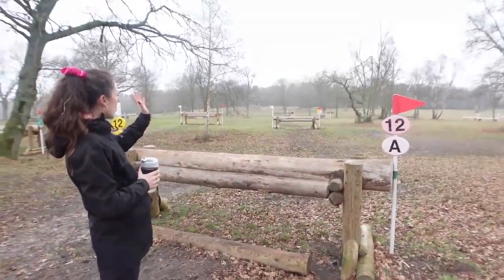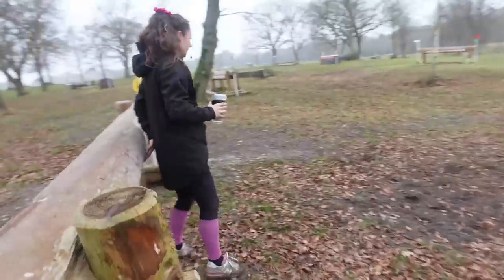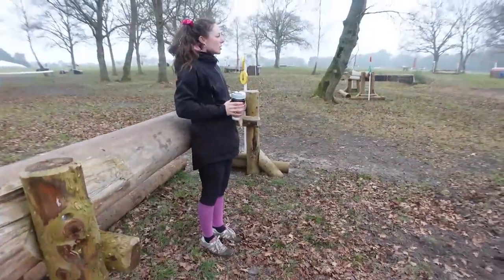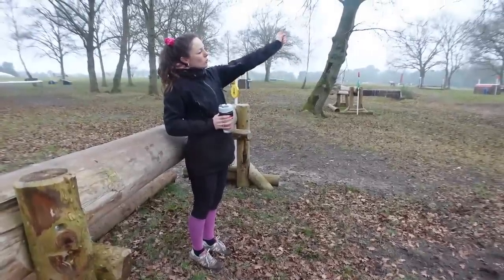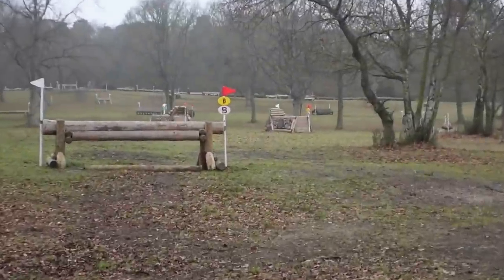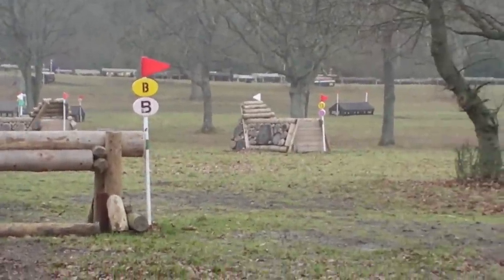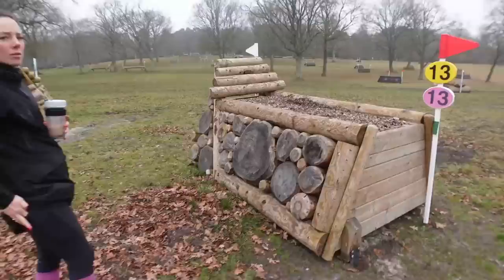We've got two sets of rails on a sort of curving distance, slightly downhill. So you want to be sitting up, outside leg on. Keep your eye on B, because we've also got a log pile coming after. So this is going to come up fairly quickly. You want to be not too far, sitting up, making sure they know where they're going.